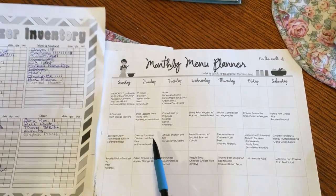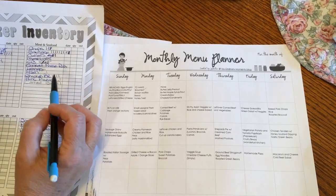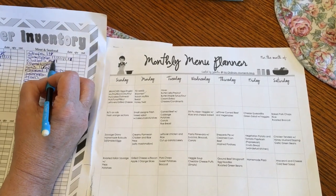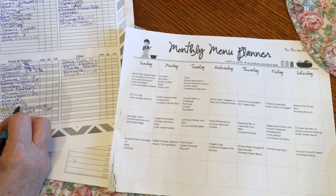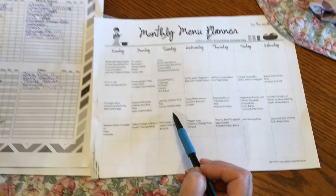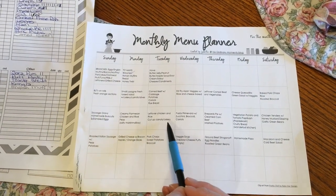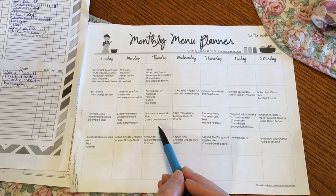Monday, I'm going to make a creamy Parmesan chicken and rice. And I am going to take off one of my chicken cutlets right there. And I will pair that with some peas, which I have a half a package of peas right here. So those will be done. We come over here, we're going to have the leftover chicken and rice, and I will then cut up some celery and carrots, and we'll have that with either blue cheese dressing or ranch.